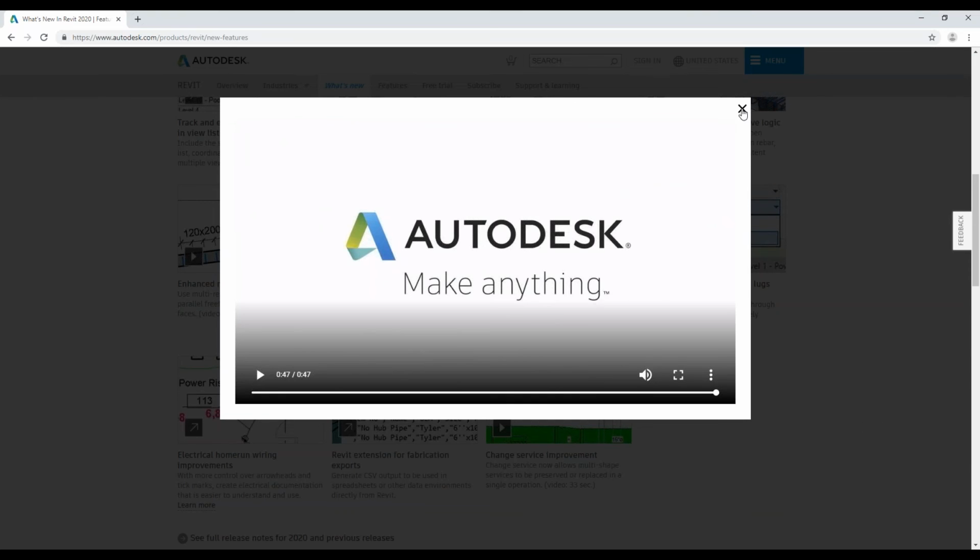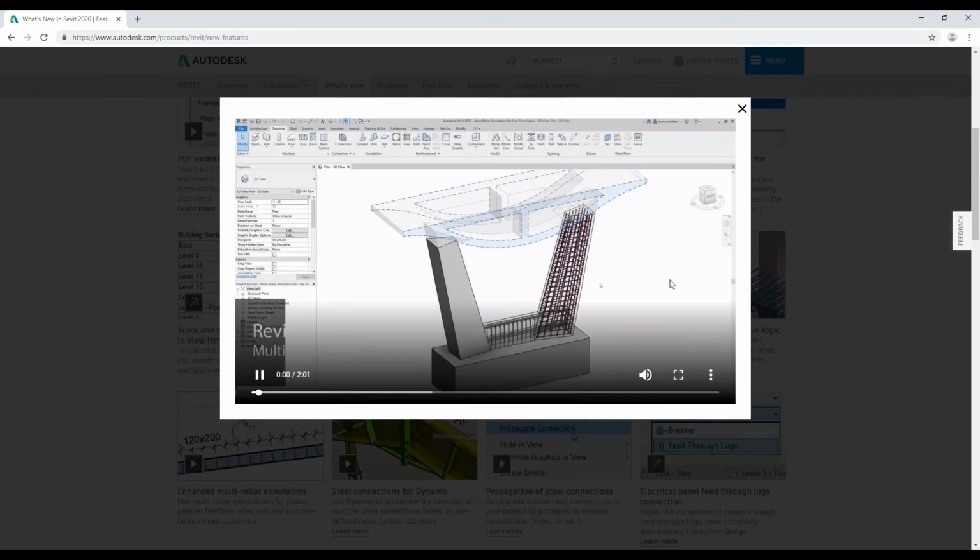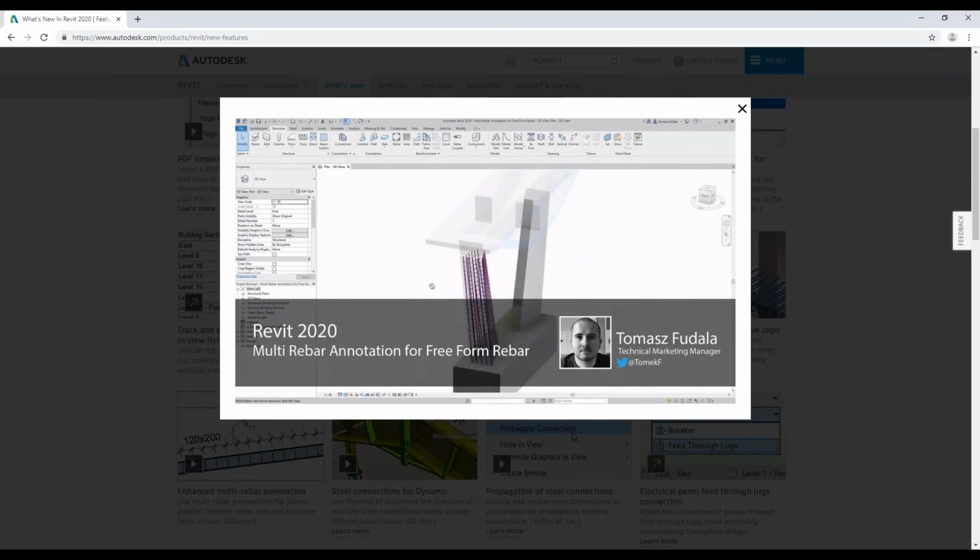And this is the electrical. And the rebar annotation enhancement is the final video that we'll be viewing before we go into question and answers.